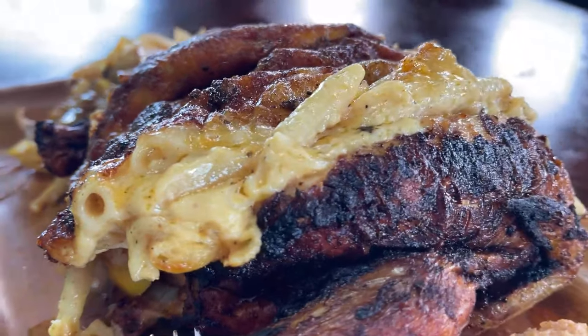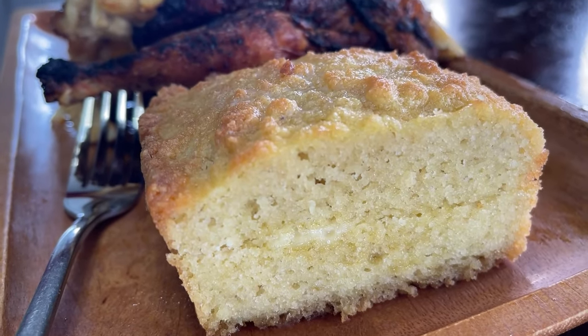Yummers! Who is ready for this mother flipping mukbang? Y'all can't tell me that don't look good. Look at that cornbread, looks like a piece of cake.